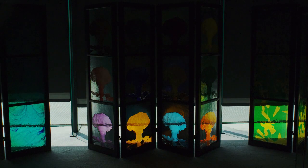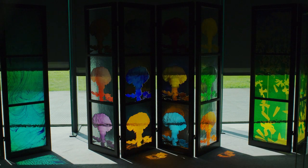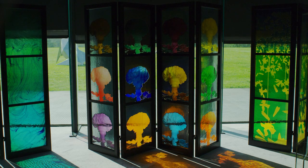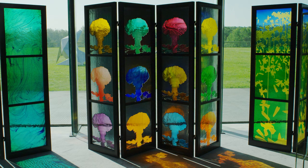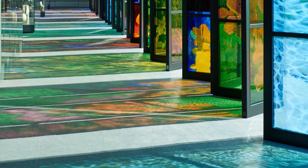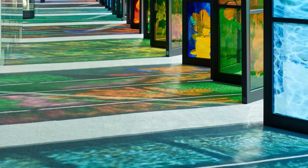It plays through, and even though this is not an integral work of art for the building, I think it's one of my most joyous moments as an artist, seeing this group of screens in the exhibition at the Sainsbury Center, and when the blinds lift up and the light comes in, watching how it plays across the exhibits and the engineering of the building, it makes life worth living for me, moments like that.